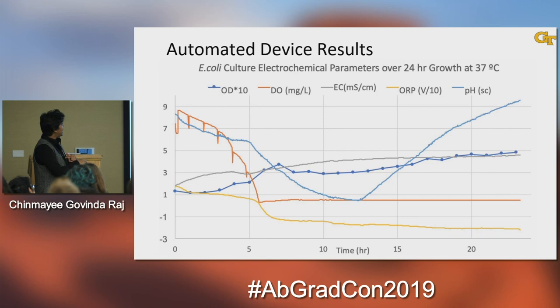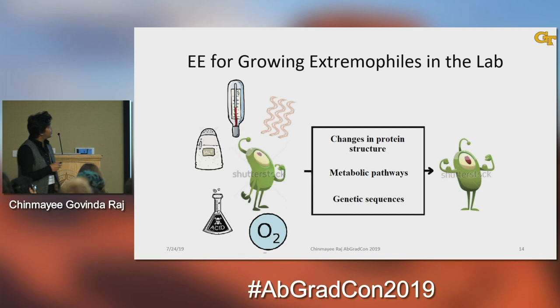It somehow learned to do that despite having no oxygen. And then there was again an increase in the electrical conductivity. That means the ions were still produced and excreted out of the system. So that means this system can be used to eliminate the black box that I had spoken about initially.